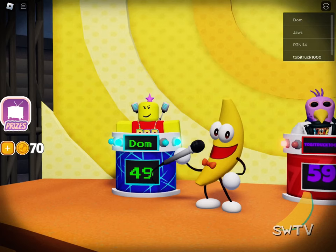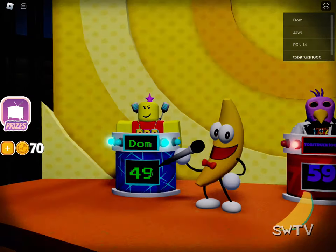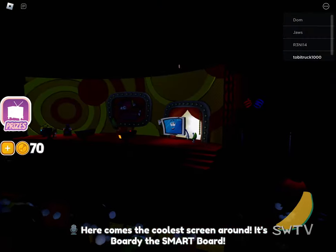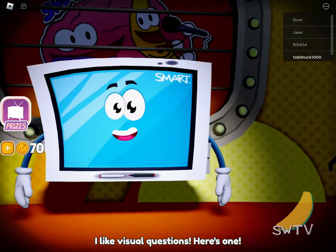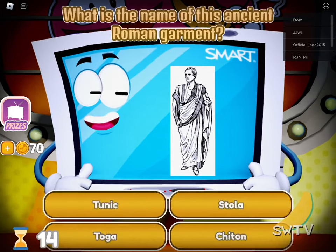Big laundry. Here comes the coolest screen around. It's Forty the Smart Board. I like visual questions. Here's one. Take a look at this garment from ancient Rome. What is it called?